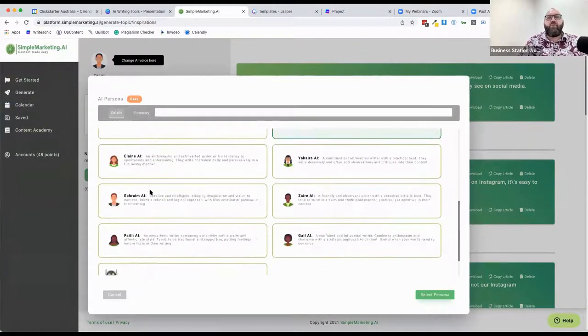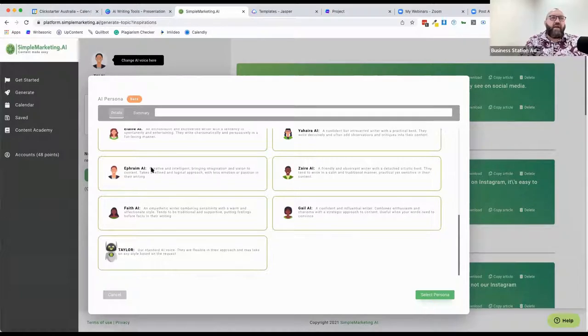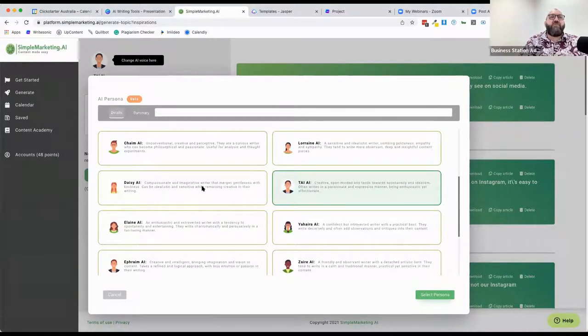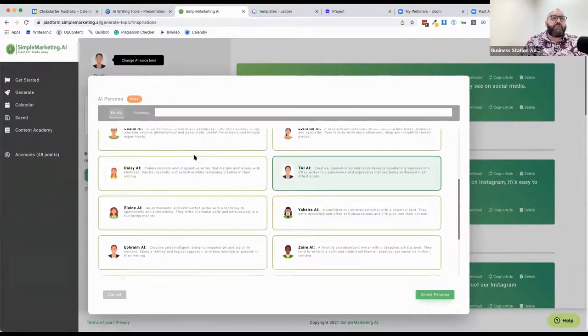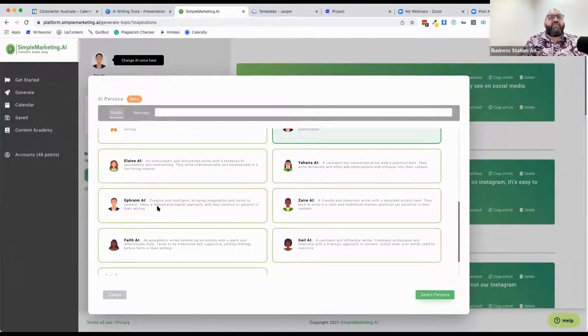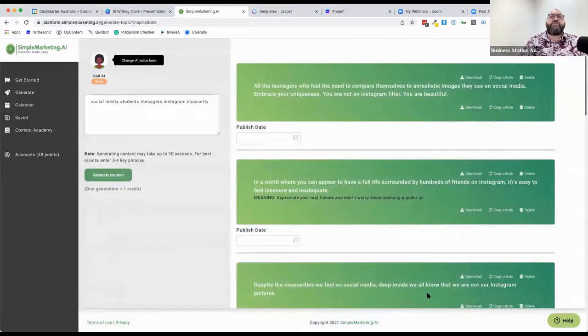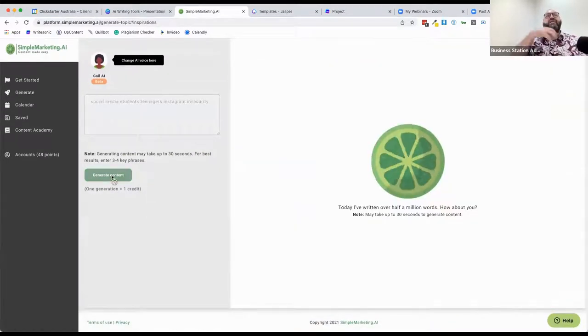Now, in here, I've got more of them that I can use. I can go, okay, Ephraim is creative and intelligent, bringing imagination and vision. Or I can go, Daisy is compassionate and imaginative. Lorraine is sensitive and idealistic. Chaim is unconventional, creative, and perceptive. Ephraim is creative and intelligent. Faith is empathetic. Gail is confident and influential. So I'm going to take Gail and select her as a persona, and we're going to write that same content again using Gail.